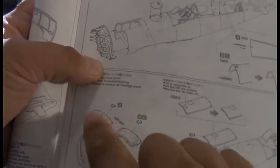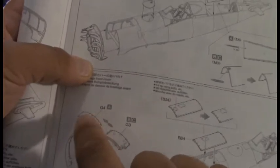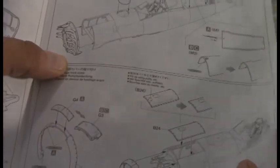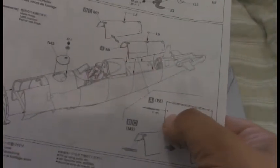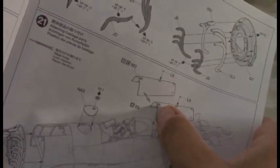Engine cowling. You'd have to decide which version you're going to do, because there's a version with an extended cowling and one that's flush. You'd have to select which version based on which marking scheme you're going to do. Likewise with the upper spinal armor panel, which, yes, one is for one version, one is for the other version. If you're going to do the A version, you have to drill out a little hole, I guess, to attach a lens of some kind to.